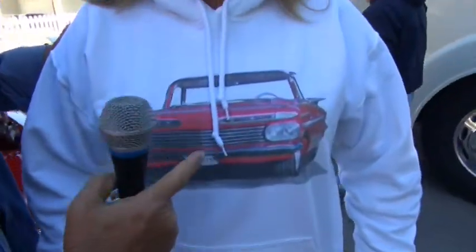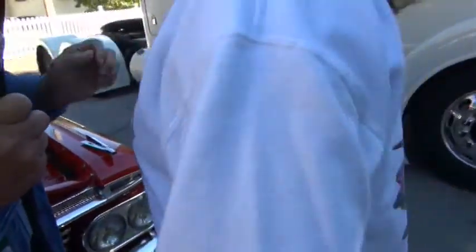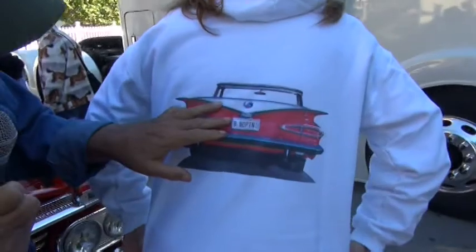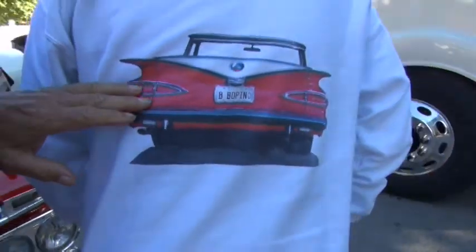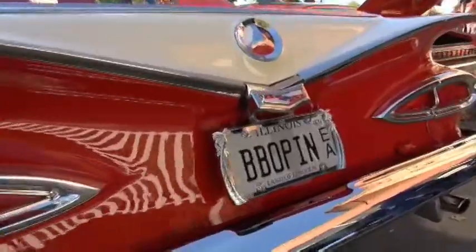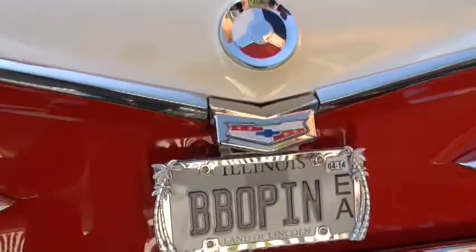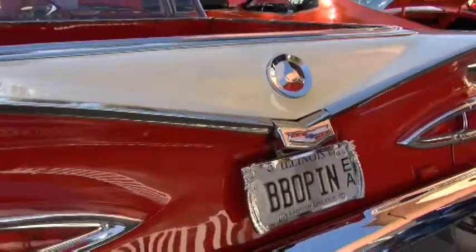It's got El Camino on the front, El Camino on the back. What does that say? Be bopping. But this thing is slick, and y'all have had it 3 years? 3 years. 3 wonderful years.